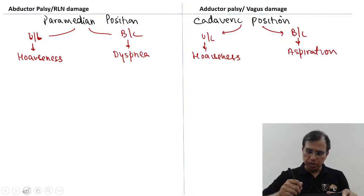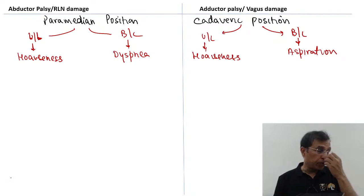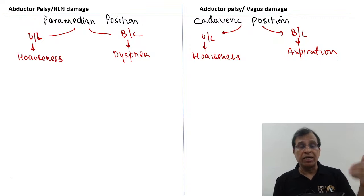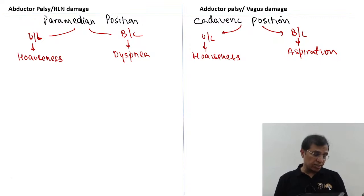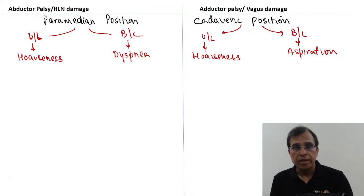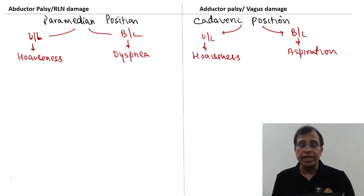See, what do you know? In vocal cord palsy, you know the name abductor versus adductor, which nerve causes abductor, which nerve causes adductor, position, paramedian versus cadaveric, and the main symptom, either hoarseness or dyspnea, hoarseness, aspiration. And what are the surgeries we can do?